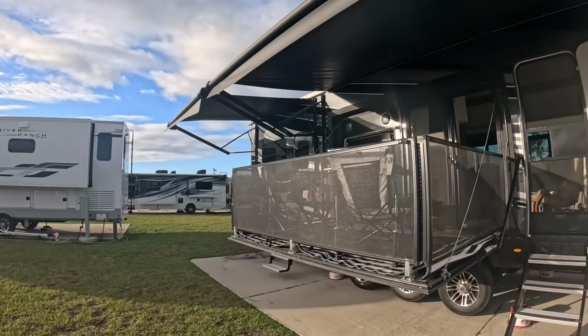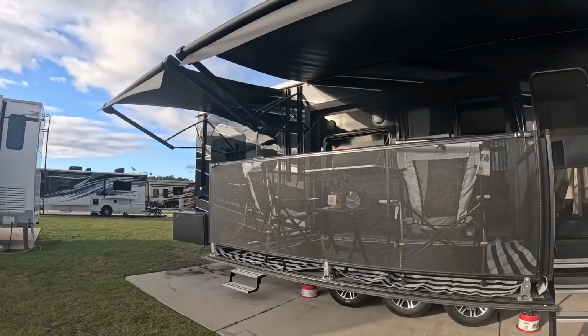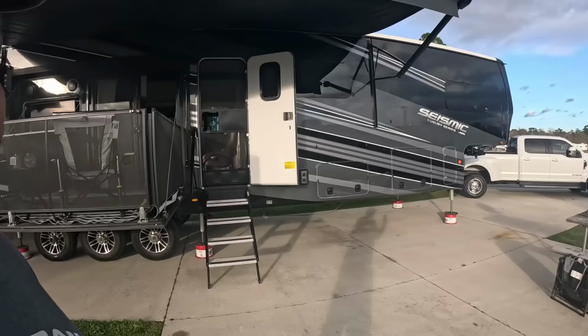Look, this is what we use in the evening time. Come out on our deck, turn on our TV. I'm even gonna set some chairs up down here just in case someone comes over. People like to stop by and talk, so they have a place to sit.